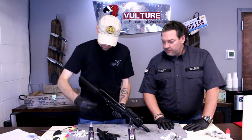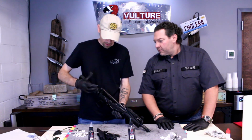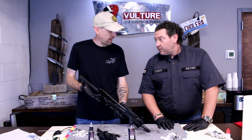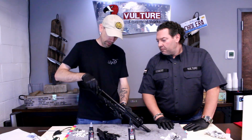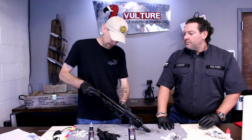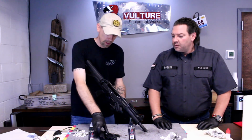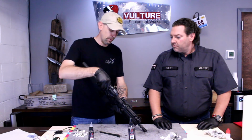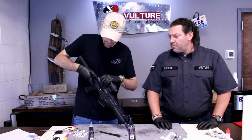What's that rubber thing? I assume, and I haven't actually confirmed it, but I would assume it's like a gas sealant. Okay, to keep gases from blowing back out the back of the cover. Oh, that'd be nice, right? Yeah. And I would say after shooting this suppressed, it shoots suppressed very well. Cool. Not as much blowback as even from a traditional AR pistol. So they've done pretty well on it.